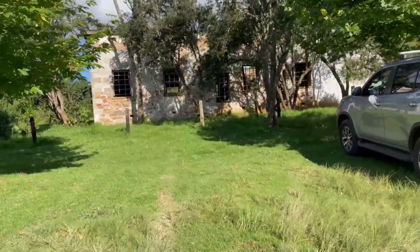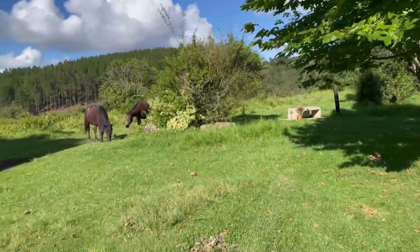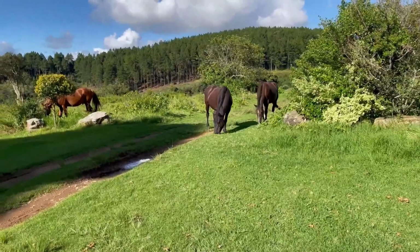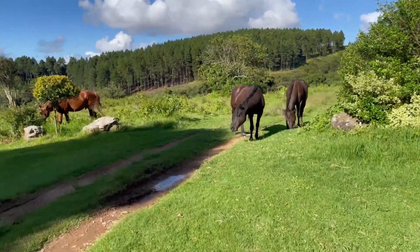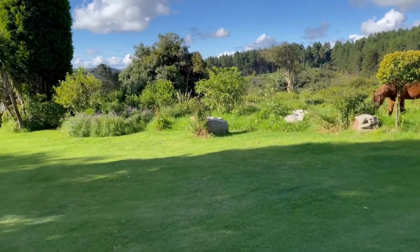The old police station of Kaapsehoop, and here's what Kaapsehoop is famous for. It's some of their wild horses, mainly of the boerperd breed, and there's a couple of them here. So all we need to find now is the fairies.